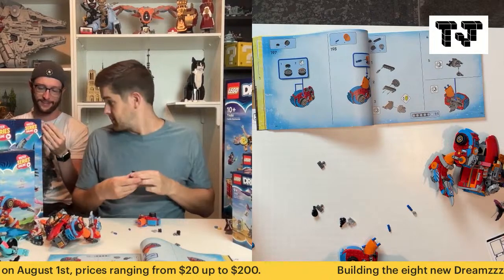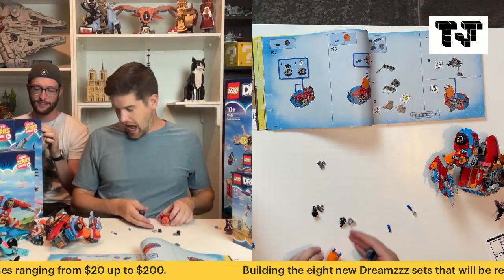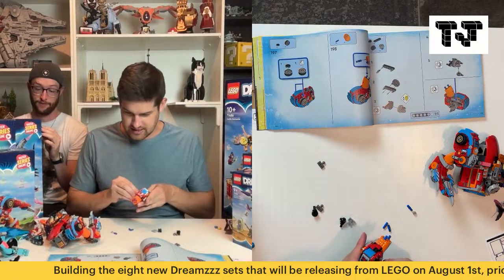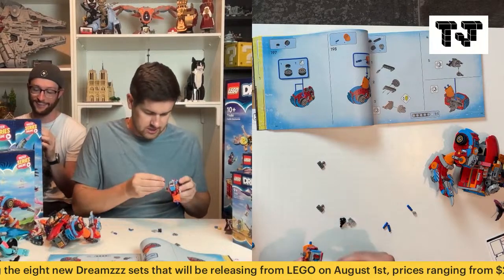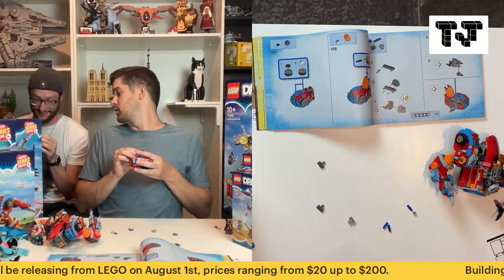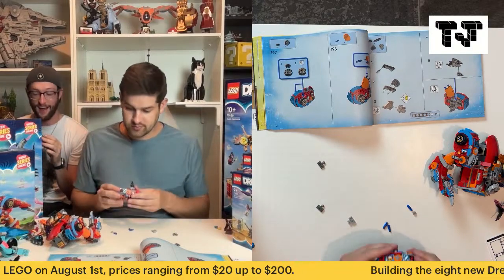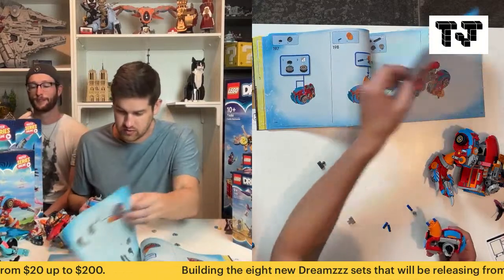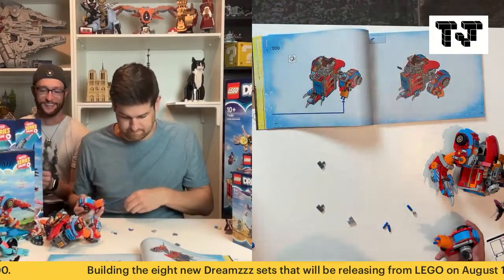Very intrigued by the fact that this little cat thing has just a full head of hair. It's got a full minifig face on him, and I was like, ooh, that minifig head would be good for some D&D monsters. Yeah, that would be good to build some little gremlins out of. That is actually really cool.